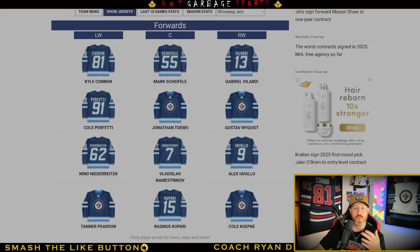But before we can talk about line matching, we have to talk about line composition and how we end up at these places. That's why I'm talking about the depth of the Panthers. Let's move over to the President's Trophy winners, the Winnipeg Jets. Their first line, the most productive line in hockey last year in the regular season, Scheifele, Vilardi, and Connor.